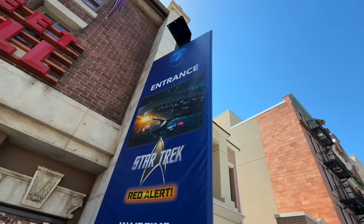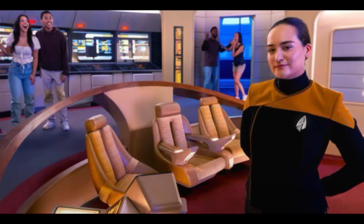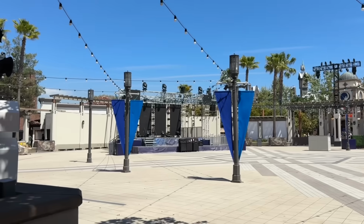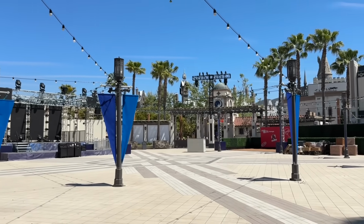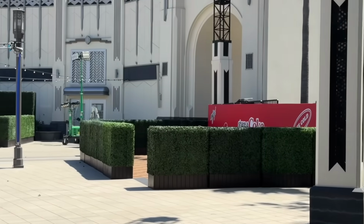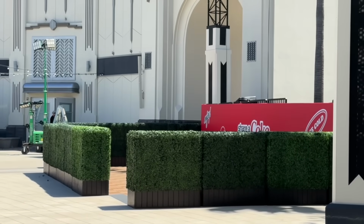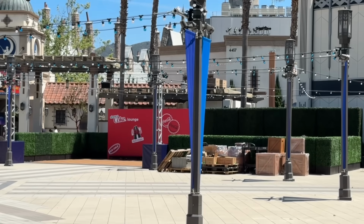Over here at The Walking Dead, we got a marquee sign, which is going to be the wait time for Star Trek Red Alert. We actually got views of what it's going to look like in there recently, so cool photos. It's one of my most anticipated. It's one of the two walkthroughs we're going to have, so a lot of hype on that Star Trek experience. Got a couple more banners, all this cool lighting, lots of blue and white lighting. The thing that's interesting to me, we got these blocked off areas that are like Coca-Cola. We got one over there too.